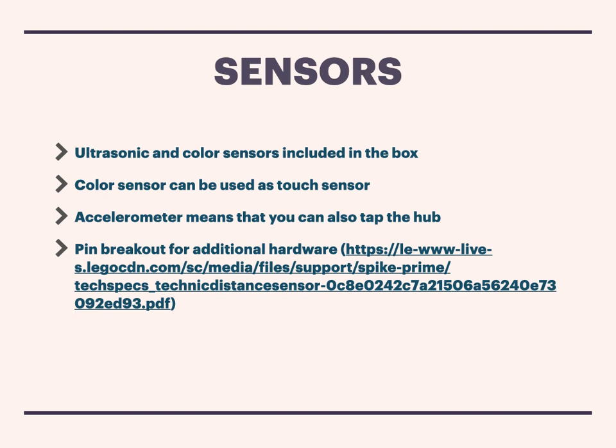And I do believe I've read an interview with the designers for the 51515 set, where they said that they would rather have an additional motor rather than the touch sensor, because they found that you can actually use the color sensor as a touch sensor.